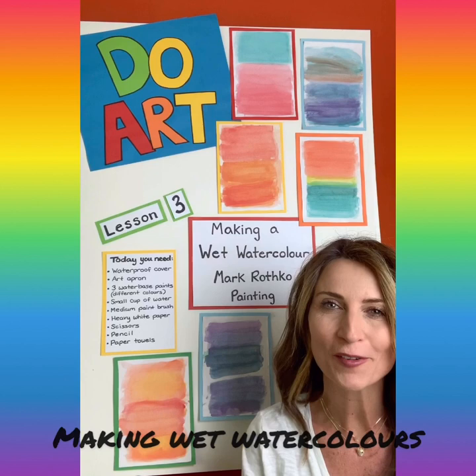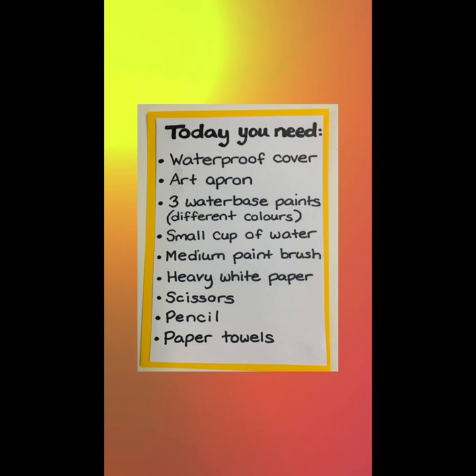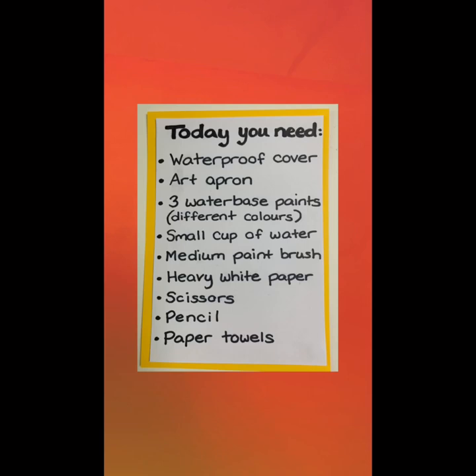Let's talk about what materials you need for today's lesson. Today you'll need a waterproof cover for your table or work surface, an art apron if you think you're going to get messy, 3 water-based paints of different colors. Choose your favorite colors. You don't need a lot of paint, just a little bit. And please don't choose black or brown. 2 small cups of water, 1 for cleaning your brush and 1 for wetting your brush, a medium paintbrush, heavy white paper, not typing paper, but something heavier, scissors, a pencil, and paper towels.